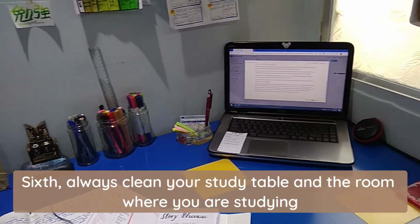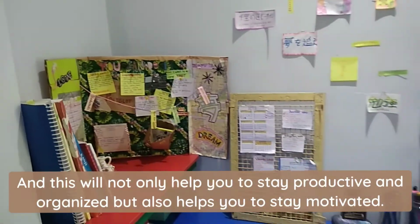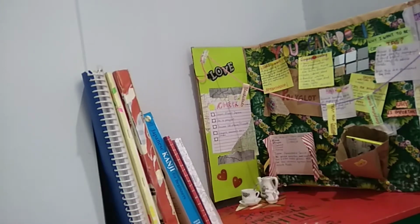Sixth, always clean your study table and the room where you are studying. And this will not only help you to stay productive and organized but also helps you to stay motivated.